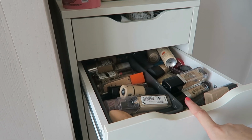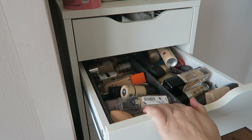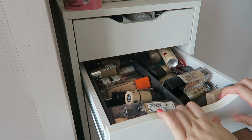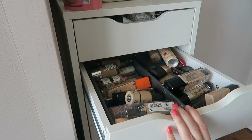So this is the first drawer we're going to be focusing on. This is the one that needs the most help. Over here I have my drugstore foundations, and over here are the high-end ones. I also have ones that I use on a more regular basis in my drawer over there. I do not need this many foundations. A lot of these are empty, or they just don't work anymore.